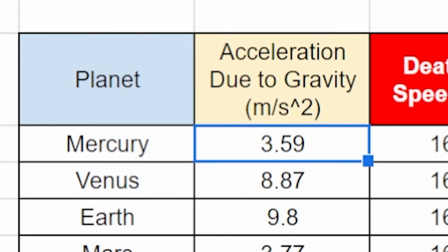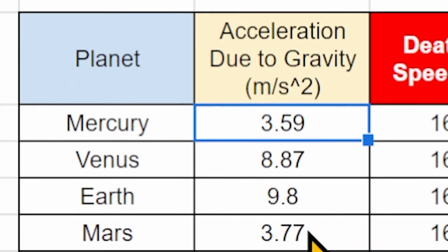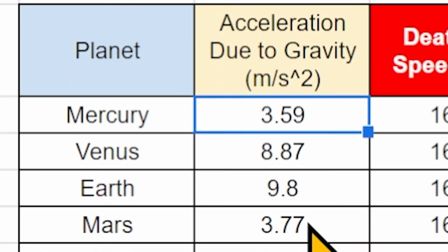So you can see Mercury is 3.59 meters per second squared. That's a good bit less than Earth. Venus is actually very similar to the acceleration due to gravity on Earth. Then we have Mars, which is 3.77 meters per second squared. This one might actually be the most important statistic to look at because we're looking at sending people to Mars.